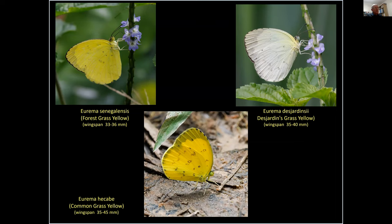So the most common of the ones we saw was the one on the top left, the forest grass yellow. But the one in the middle at the bottom, the common grass yellow, is the one that's much more boldly marked. I've included the one on the top right just to show that as these butterflies age, they can lose the colour, they can lose the yellow, and also the underwing markings can fade. So unless you're looking at relatively fresh specimens, it can make identification even more of a challenge.